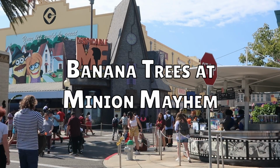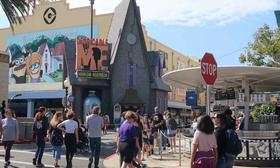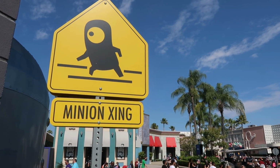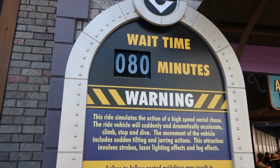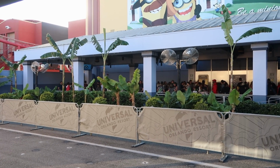Minion Mayhem at Universal Studios might be my least favorite attraction at either park. I think it's just too rough and nausea-inducing, but it's good for one thing, and that is for gauging crowd levels. If you come in and you see it has a really, really big, long line, you know lines are probably going to be pretty bad everywhere else.